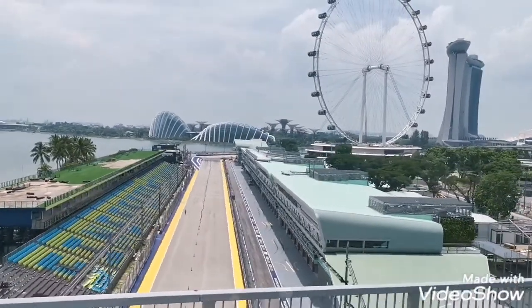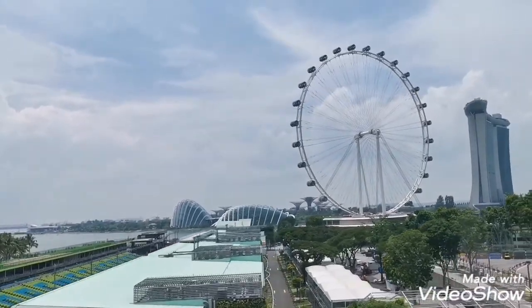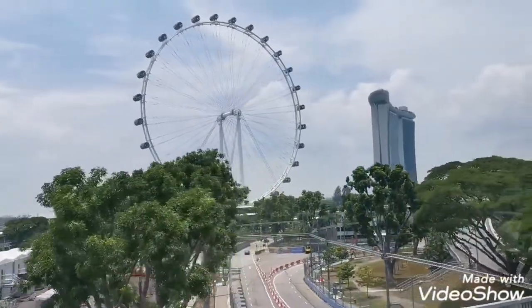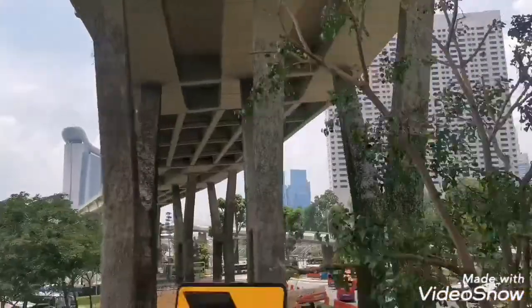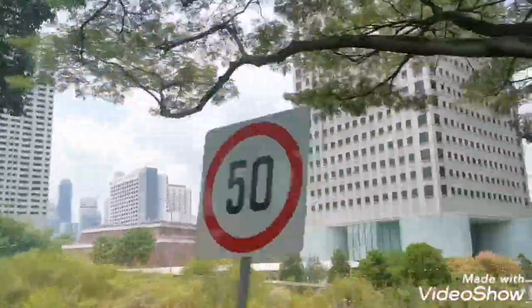The floodlights. What is so special about our Formula 1 race is that it is raced at night, and the circuit is right in the city. So our city roads were closed to traffic. Okay, we have left the highway and are entering into the city, still on reclaimed land from the sea.